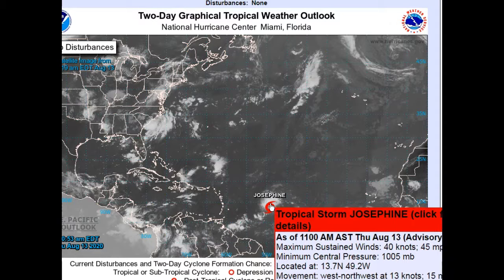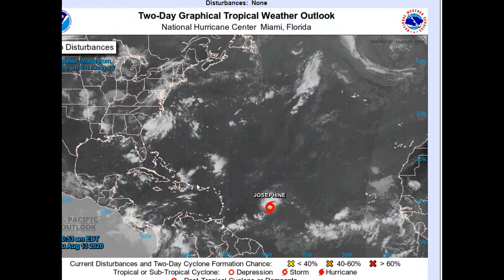About the tropics, here's tropical storm Josephine. We're at 45 miles per hour. Again, it's going to be taking a track. A lot of wind shear is going to be affecting it as it gets closer to the Lesser Antilles. It'll be riding just a little bit to the north. This is Bermuda. It could affect Bermuda with this kind of a track curving out to sea.